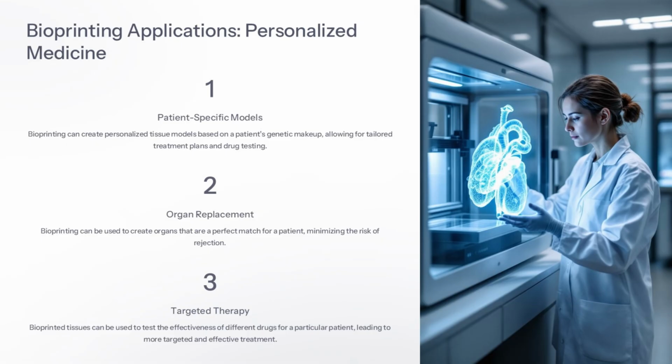Bioprinted liver models provide a platform for testing drug toxicity and efficacy, mimicking human liver function. Bioprinted heart models allow researchers to study drug effects on cardiac cells, evaluating potential cardiotoxicity and assessing drug safety. Bioprinted skin models offer a human-relevant platform for evaluating the potential skin irritancy of new drugs and chemicals.